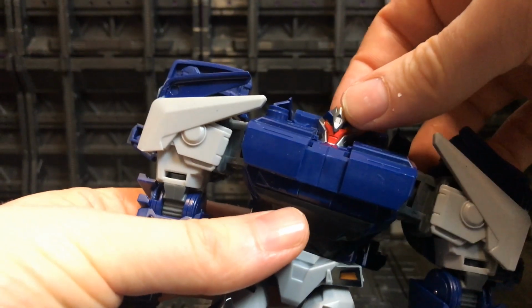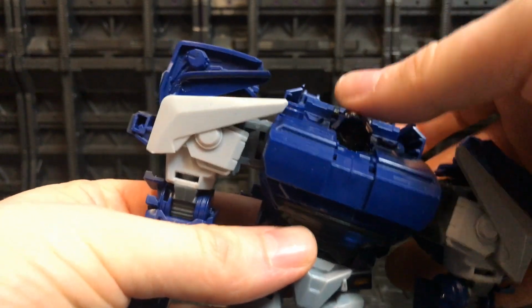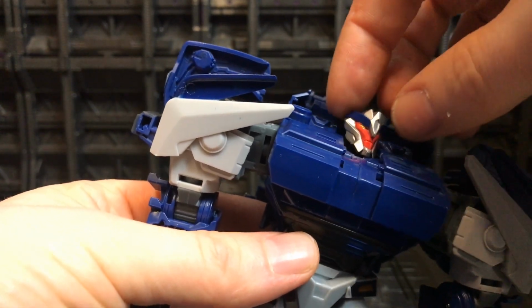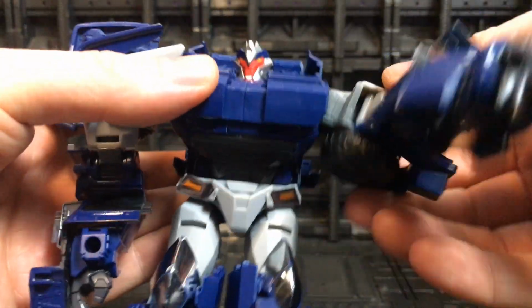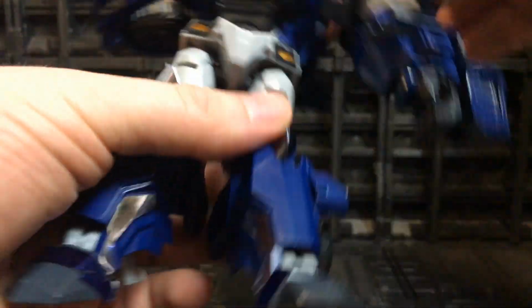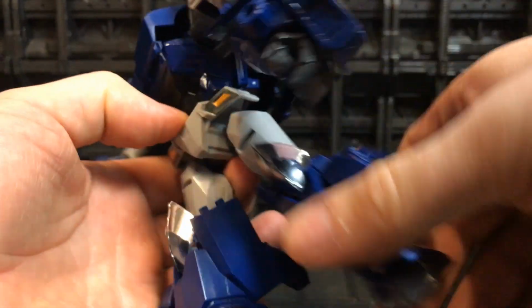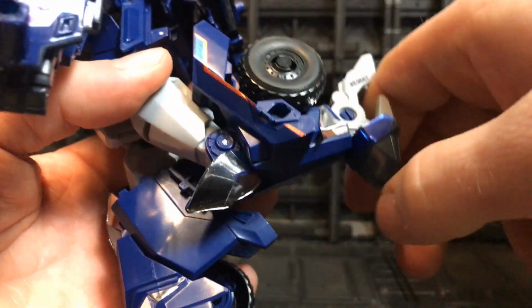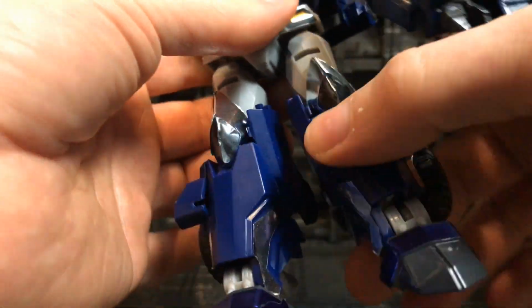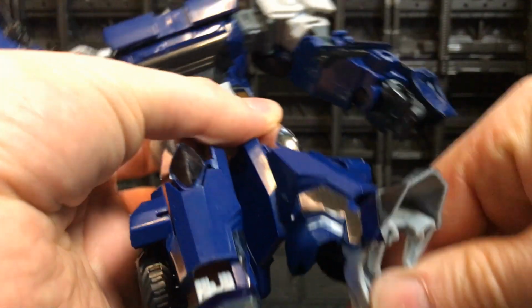The head is on a ball joint, and you can get some really nice up, but it's a little bit limited on side to side. You can get some waist swivel, which is really nice, and some leg articulation from the front to the back, a pretty nice knee bend, and some toe articulation on this dude as well. No side rocker, just front and back.